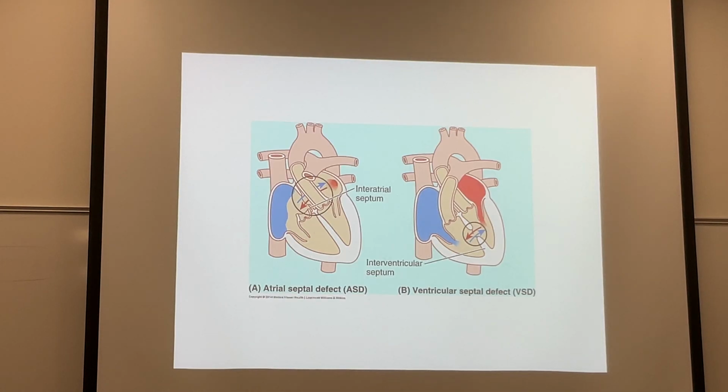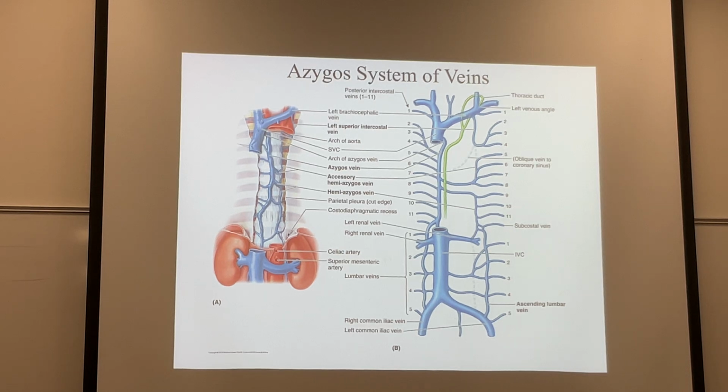Let's see. Did Eckersall talk about the azygos vein system? Everyone feels confident in it. Can we go there? Yeah, we can.